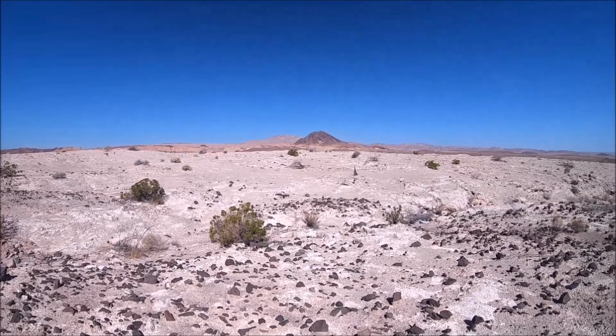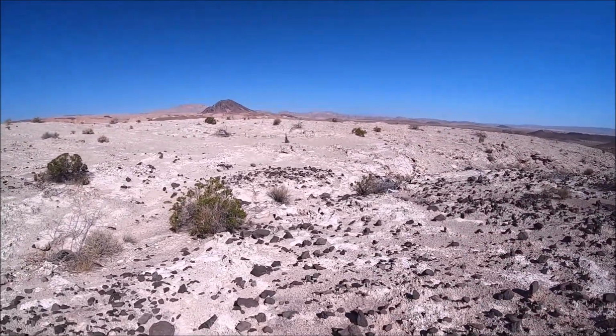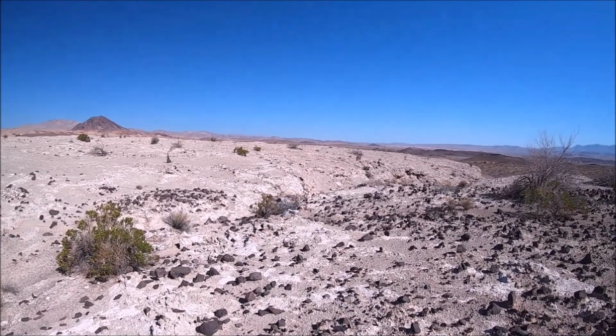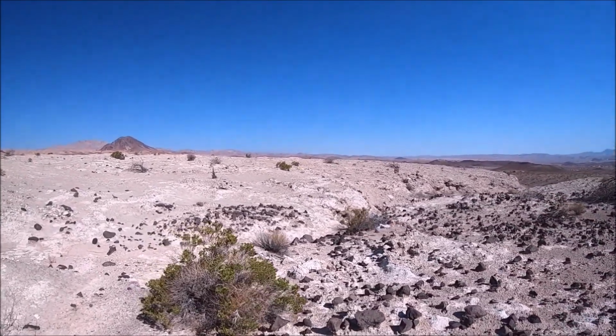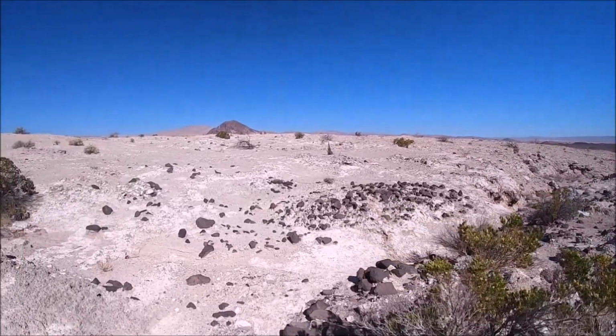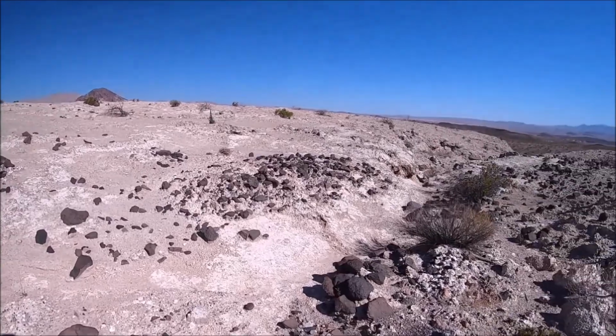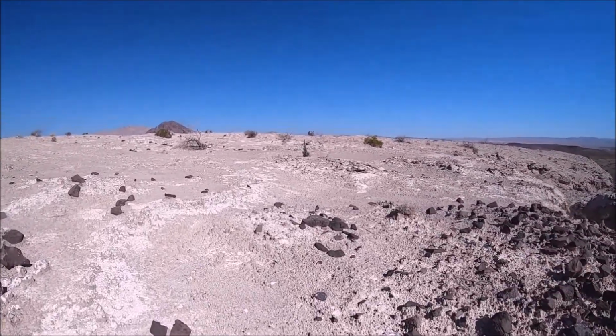Anyway, I'll walk over to this other area where it's just quite a bit of gypsum on its own. It's interesting. Gypsum is a component that goes into fertilizer, but in an arid environment, sometimes you live and sometimes you don't.